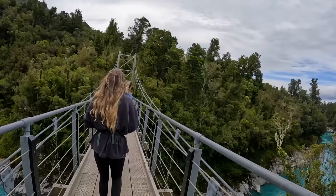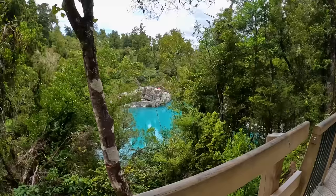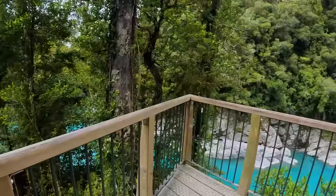Beautiful. Oh, look at this, that's so beautiful. It is. I think there are people on the river jumping in, Madeline. I think so, yeah. Jeez, you don't want to fall over there. There's a lot of people down there. I think you can jump in the water just below. So, little paradise below. Wow.